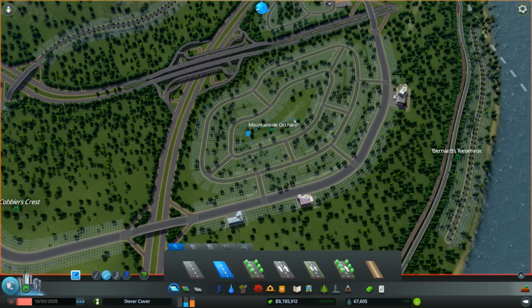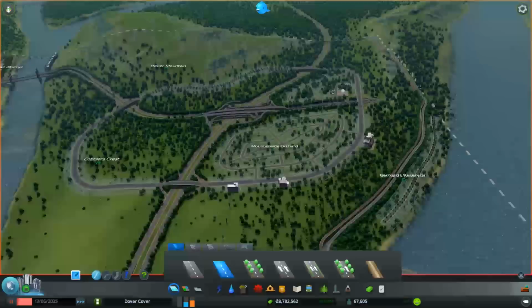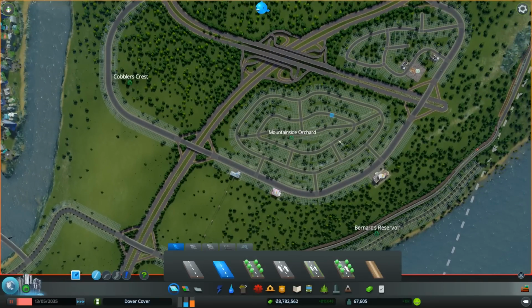Something around there. Maybe we could go like this. A road right here in the middle that goes like that. Boom. That seems like a good road to me. What we do with that is we just interconnect it there. Like that. There. Like that. And from there, like that. Alright. Now that is a much nicer looking area than we had before.